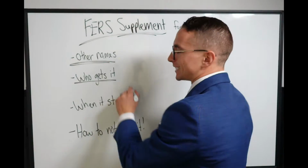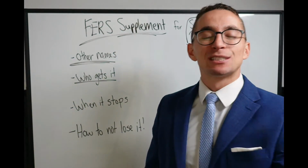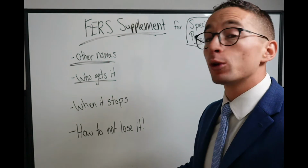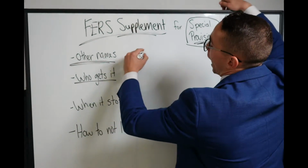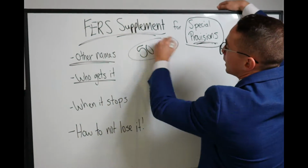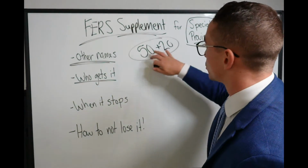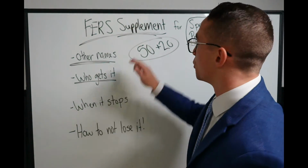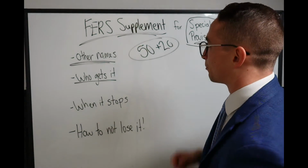Next, who gets it? Not all federal employees get the FERS supplement, okay? As special provisions, you have to be fully eligible to retire to be able to get the FERS supplement, so this is what it means. At age 50, you have to have at least 20 years of service. If you retire at 50 or later, you have at least 20 years of special provision time. Boom, you're fully eligible to retire and to get the FERS supplement.